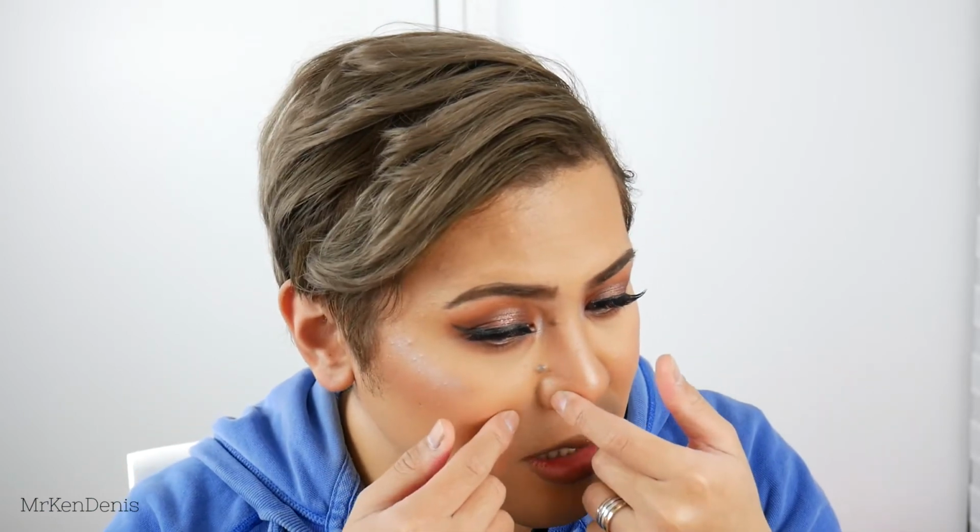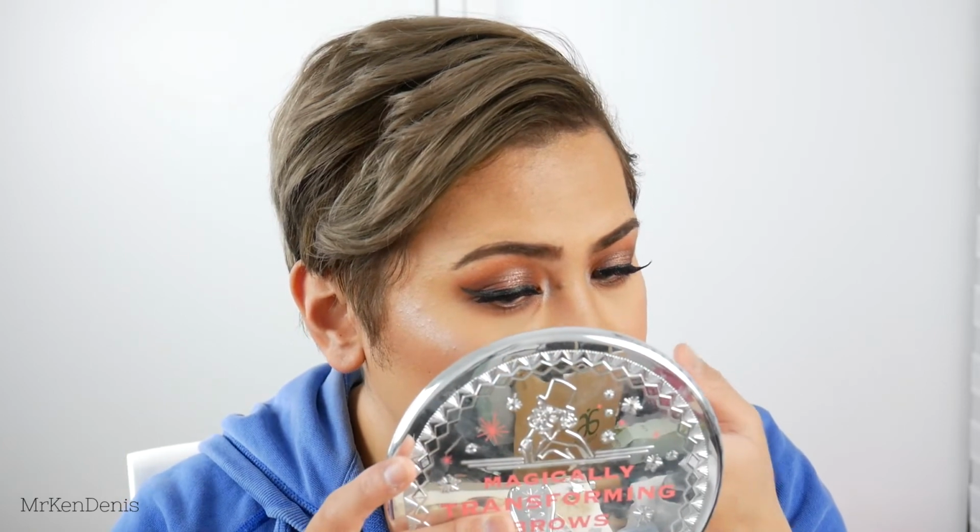Obviously around the nose, the T-zone, I expect this part here to be a little bit oily, and I can see the foundation is starting to separate, but it's not bad. I feel like if I just lightly dab a tissue there and then maybe put some powder on, it's going to be fine, but I'm not going to do that because I rarely touch up with powder, to be honest.